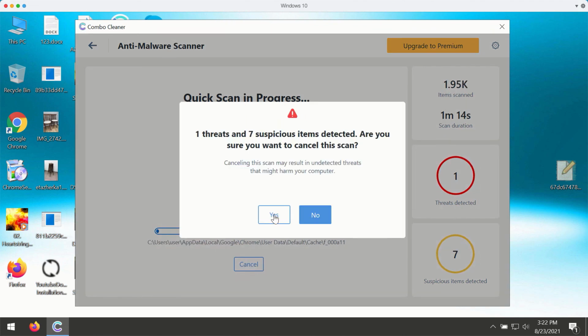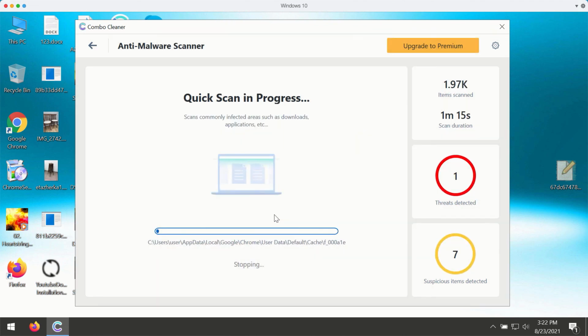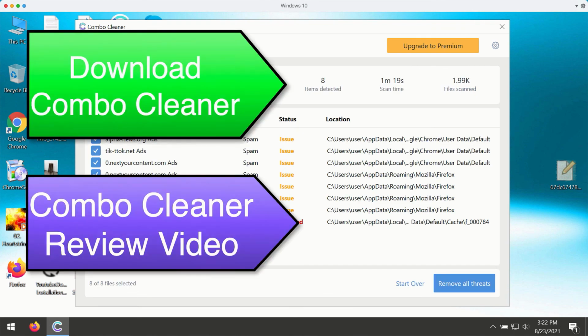Then, at the end of scanning, the program will give you the summary of threats. It will also give you the location of each specific threat and what it does with your computer. You may remove all these threats, however, by upgrading to the premium version of the program, or by asking for a limited period of time full trial key.